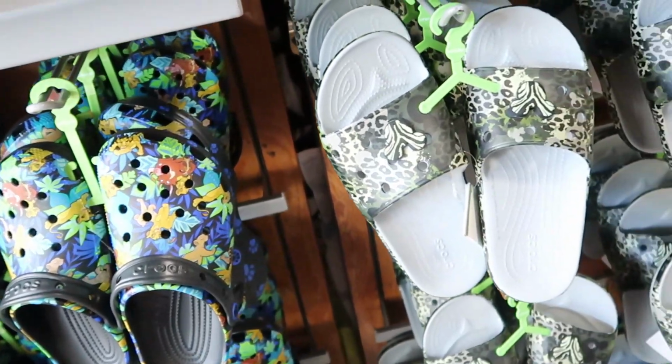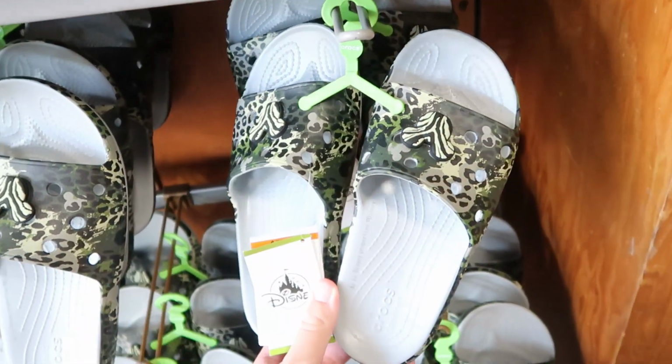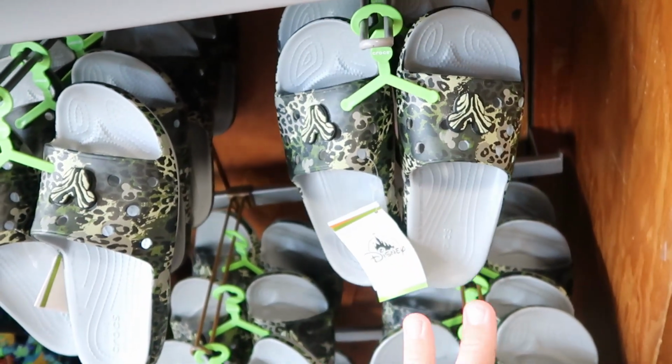The perfect pair of Crocs though for over at Disney's Animal Kingdom. These ones are more of your pull slides with the animal print and then the Mickey Jibbitz. These are only $20 a piece, so a very good deal there.